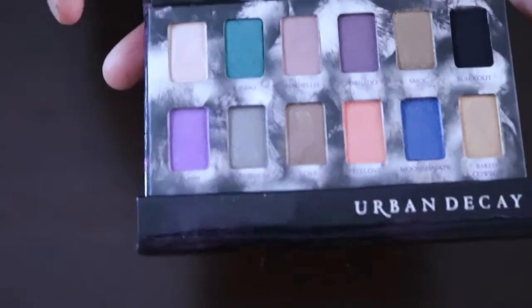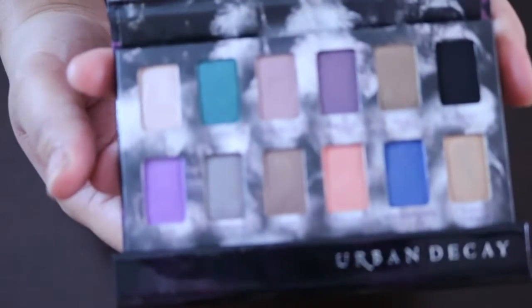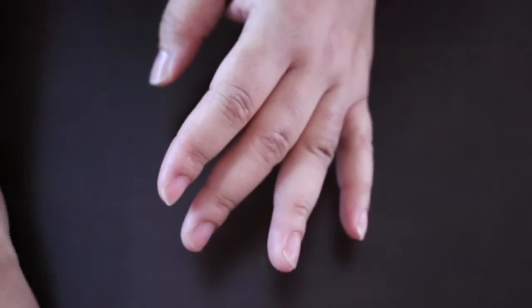Next we have the Urban Decay Beauty with an Edge eyeshadow palette. I will be getting rid of this palette. I've had it for a minute and I've never used it. So we are definitely going to be getting rid of this palette. This is going to be the first chopping block palette for the declutter.